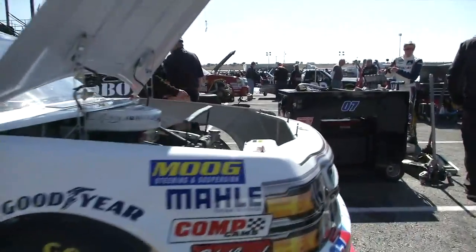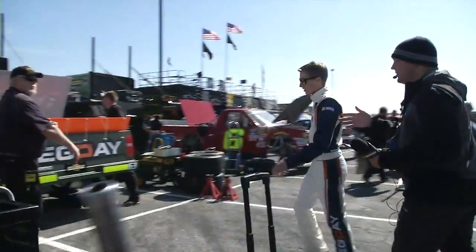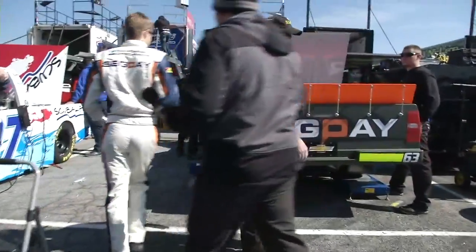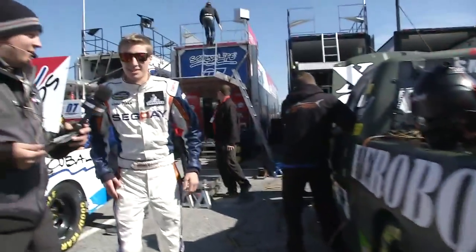We've got Garrett Smithley. We're going to go ahead and go buy your truck here, man. This is a slick looking truck. Our camera guy is going to go over here. We're live on NASCAR.com GarageCam. We got Garrett Smithley, we're live right now on the internet. What's going on? How's everything going for you so far?